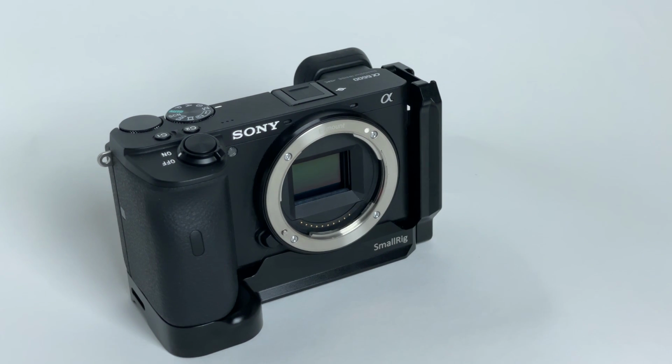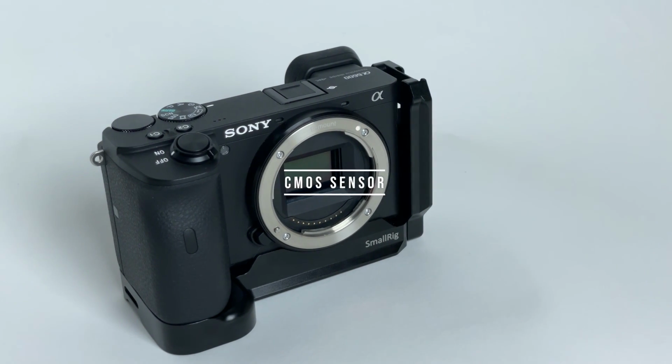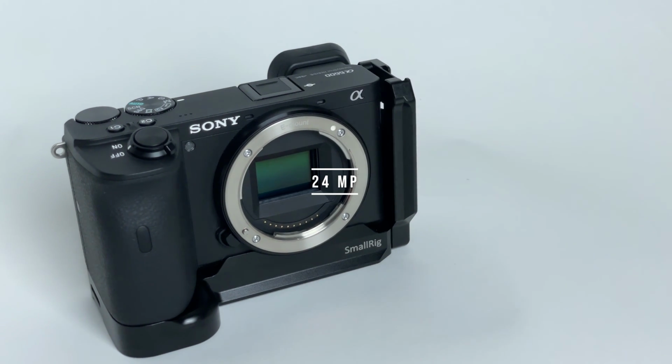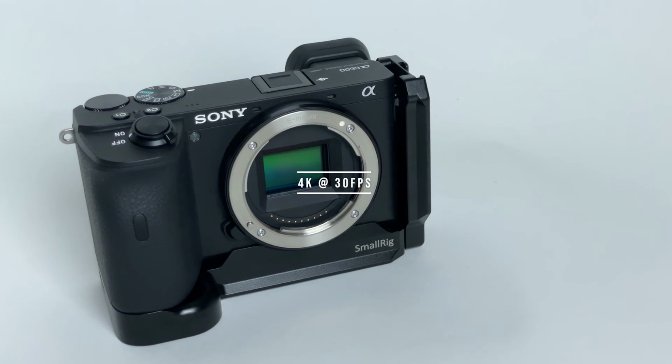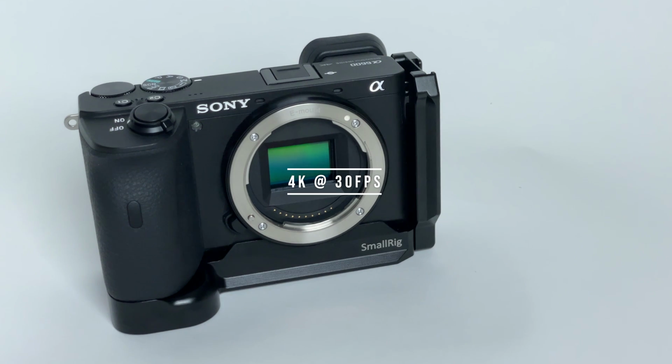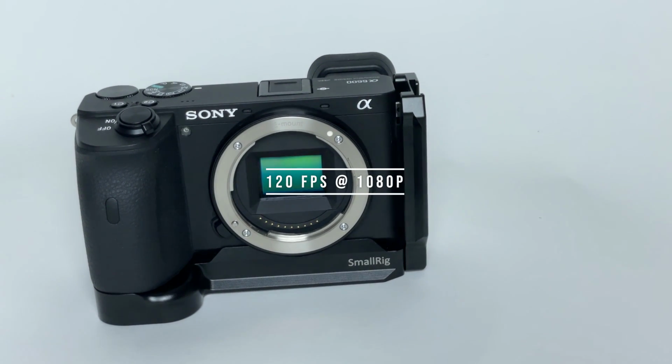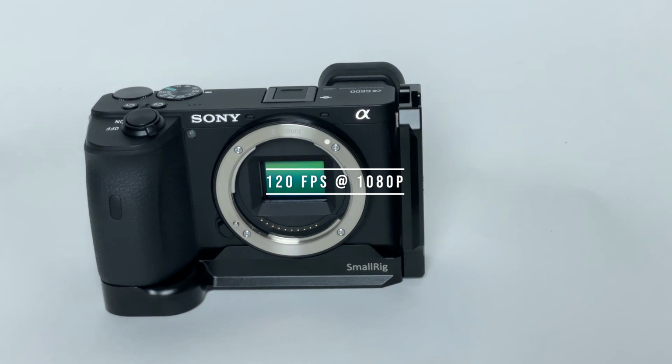So in terms of specs, the sensor is a CMOS sensor, which doesn't really mean anything. You're not going to care what that is, but it's a 24 megapixel camera and it records at 4K with no record limit. The previous A6000 lines had a 10-minute or a half an hour record limit on 4K. So now you can set up your camera, sit it in one position and record 4K for as long as your memory card can hold.